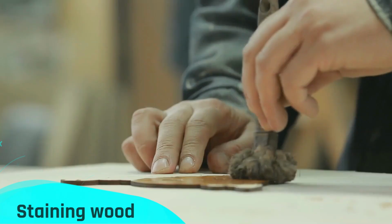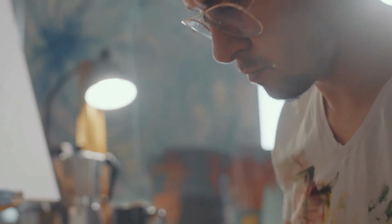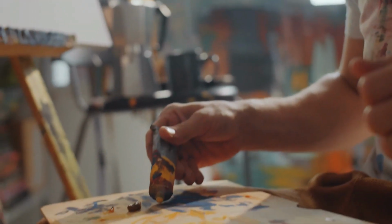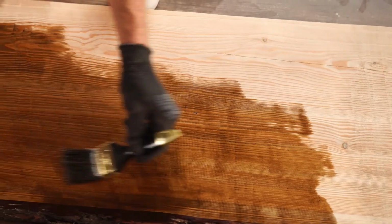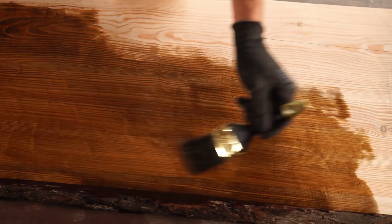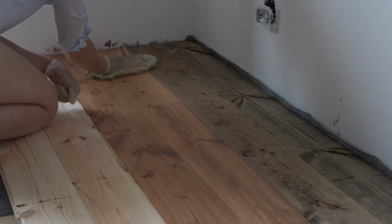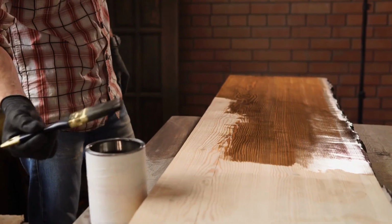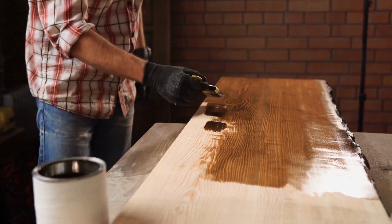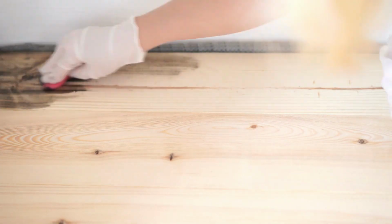Staining wood. Basic wooden furniture and decor items can be given a sophisticated and expensive-looking makeover with the right wood stain. By choosing deeper-toned varnishes, homeowners can transform light woods into rich, antique-looking pieces that exude elegance and style. This budget-friendly technique offers a cost-effective way to upgrade furniture and decor items, adding a touch of luxury to any room.